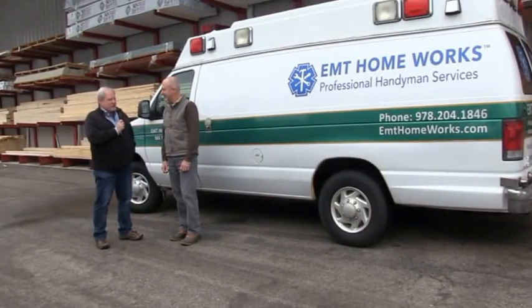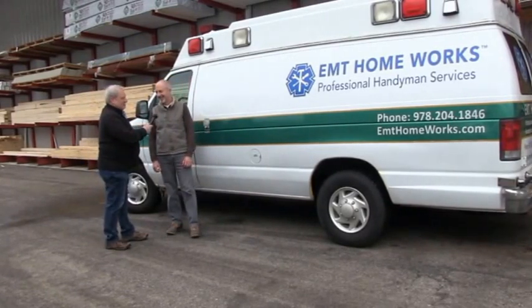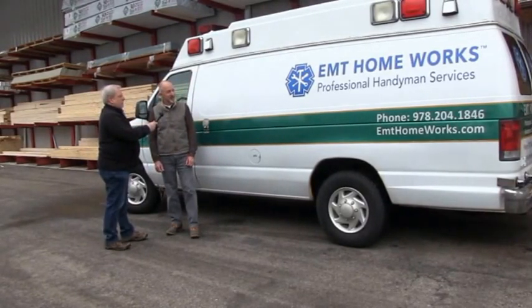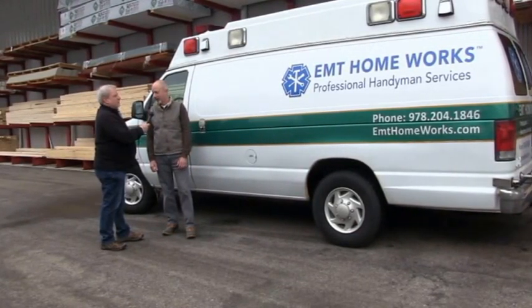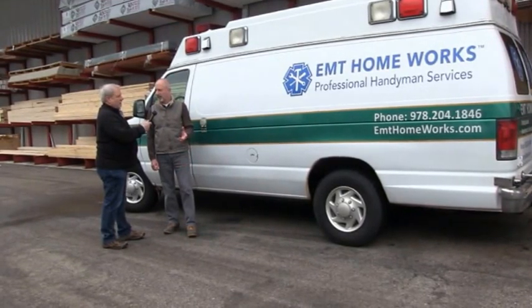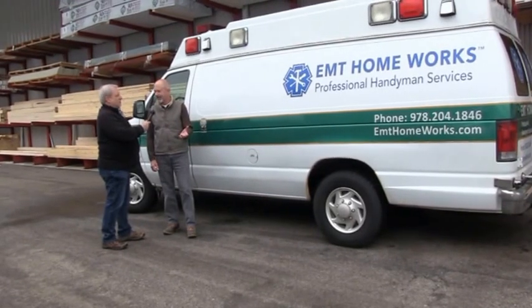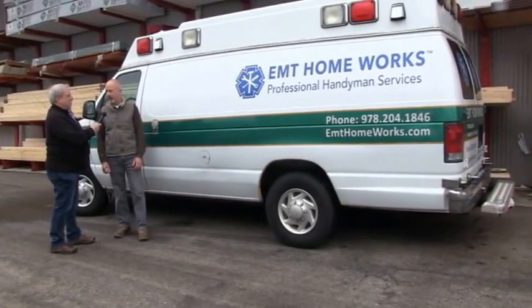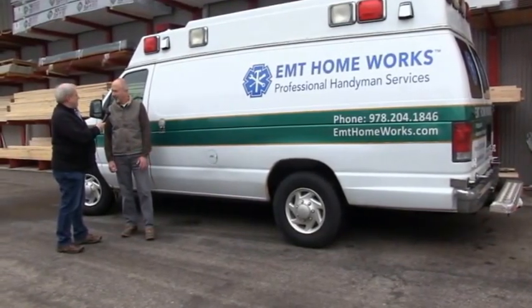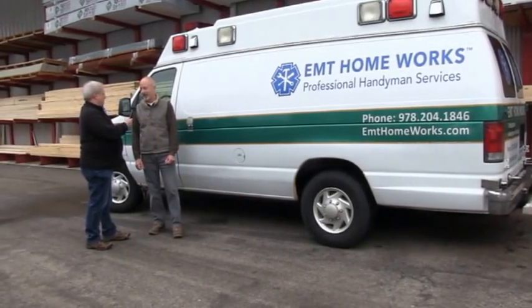Now EMT Homeworks, we're looking at your van here. This is just an absolute gas. Tell us about this. Well, the van is a marketing tool. It makes an impression that's unique and memorable. We wanted to create an identity that associated home improvement and combined the idea of the house call from the medical practice. Plus it's practical. They actually are retired ambulances and have plenty of space for supplies and tools and equipment. And it's kind of fun. Before we disconnected them, the kids really liked playing with the lights and the sirens.